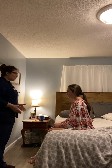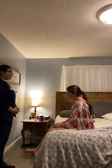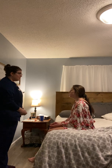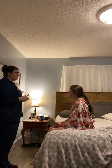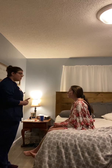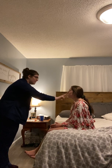Looking at the patient's general appearance, the patient is well kempt and dressed appropriately for the situation, behaving appropriately to the situation. So I'm going to assess your eyes. Okay. Just looking, the lids are not drooping. They are symmetrical and appropriate for the patient. The lashes are fine and distributed evenly. The conjunctiva is pink and moist, and that is bilateral.